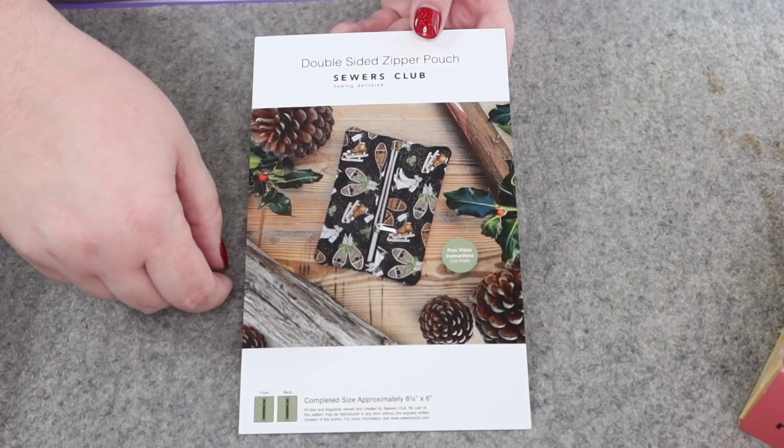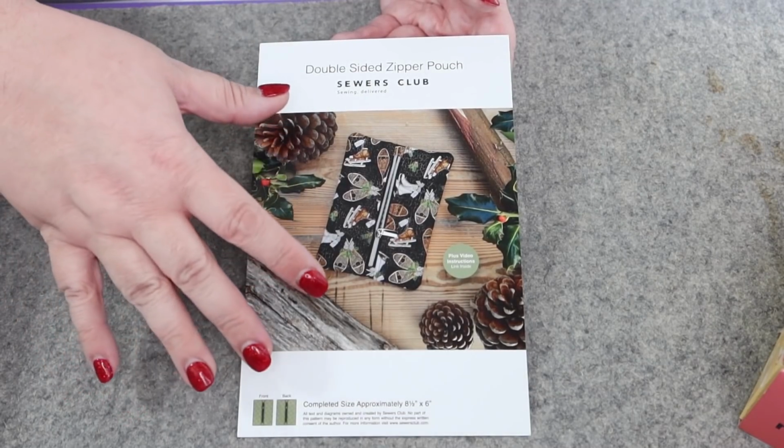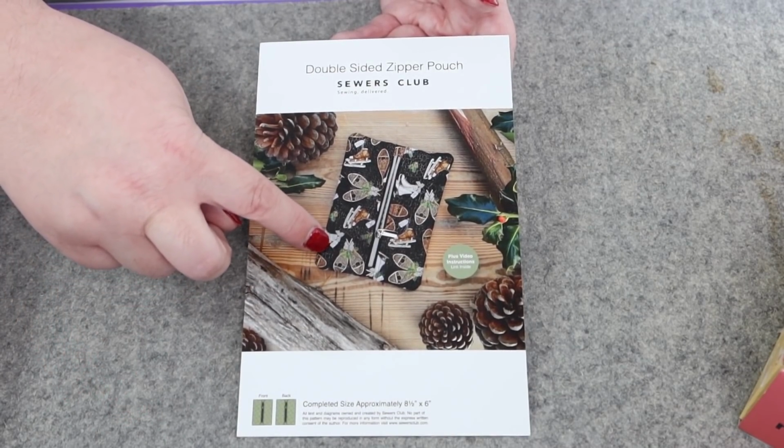I'm going to go through everything one at a time and explain to you all the stuff that's in the box. We also have our pattern card for the project we're going to make this month, and this really looks like a lot of fun. I can't wait to do it. We are going to make a double-sided zipper pouch. So we should have everything we need in the box to make this.